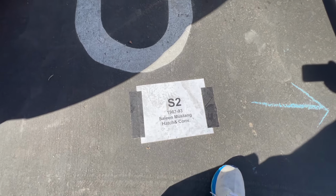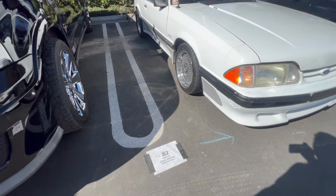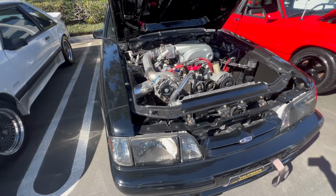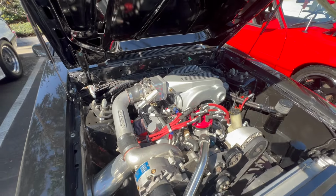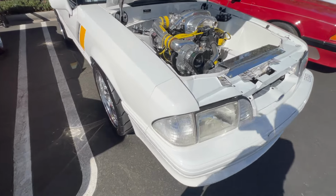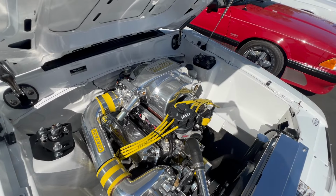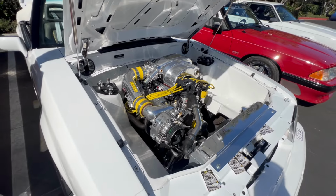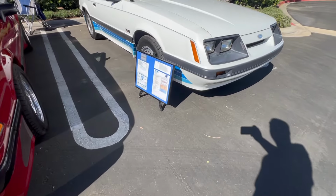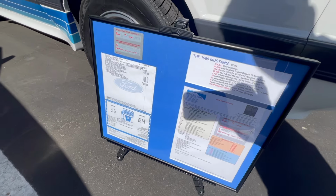At the S2, 1987 to 1993 SALEEN Mustang hatch and convertible. Look at his engine bay. I believe this is JoJo's Mustang. Another nice Mustang here. And then this SALEEN Vortec engine. Here's another one here. And he even has the stuff from when he got it from the dealership.